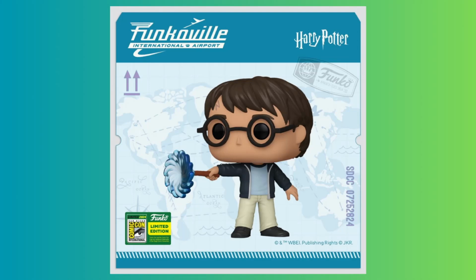Jumping from the magical world of Dungeons and Dragons to the magical world of Harry Potter, we are getting Harry Potter casting Expecto Patronum. And I will say, I think this pop is actually pretty cool. That is such an iconic moment in the franchise. So for them to make that into a pop, way to go, Funko.